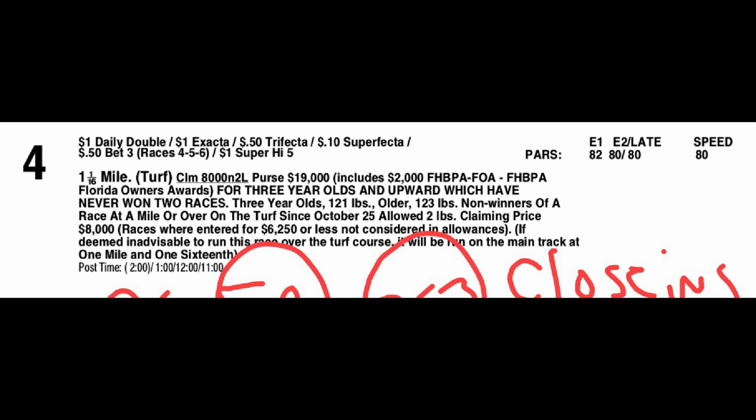Okay, we're at Gulfstream Park West. It's November 25th, and this is the fourth race. This is a mile and a sixteenth, $8,000 claimers, non-winners of two lifetime on the turf.